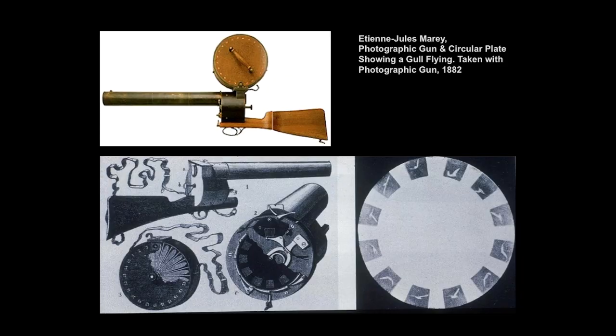While Marey very much admired the results of Muybridge, he was dissatisfied with the lack of precision in the images of birds. In 1882, he perfected the photographic gun, as he called it, capable of taking 12 exposures in 1 second. Marey quickly abandoned his gun and later that year, 1882, invented a chronophotographic fixed-plate camera equipped with a time shutter.